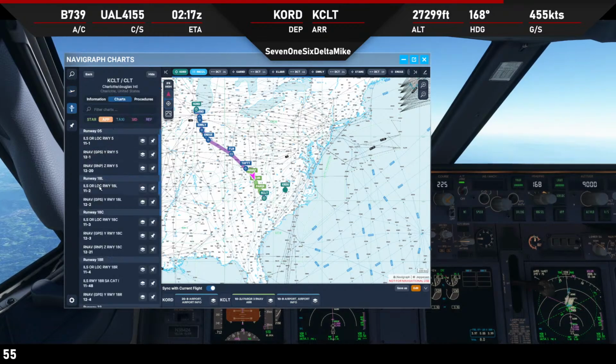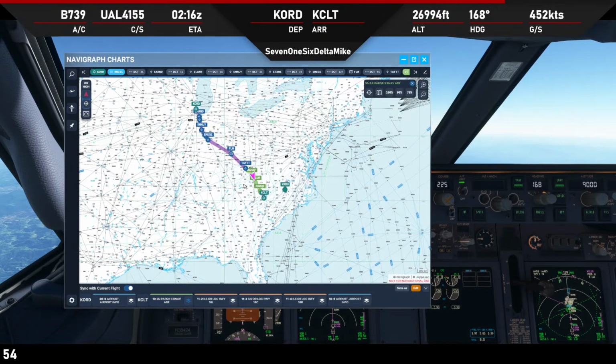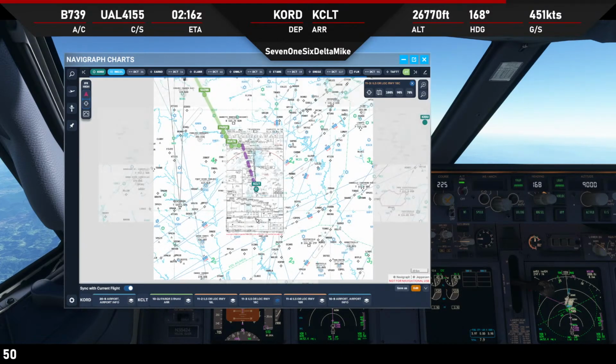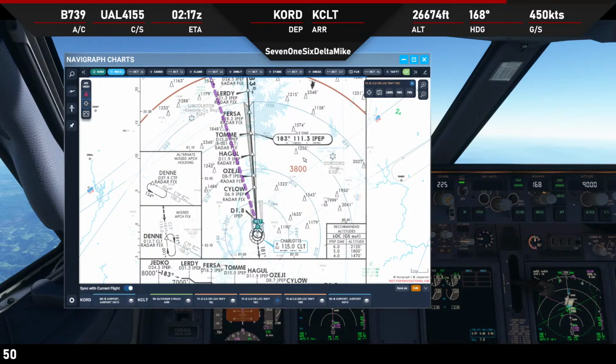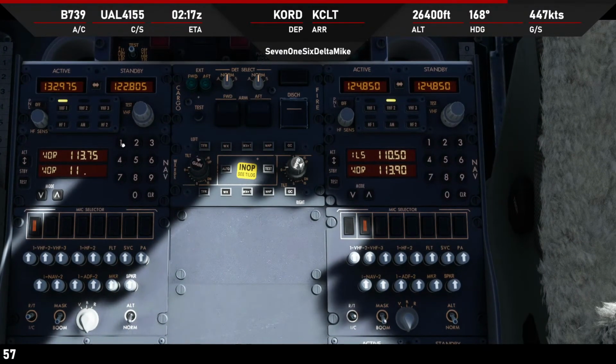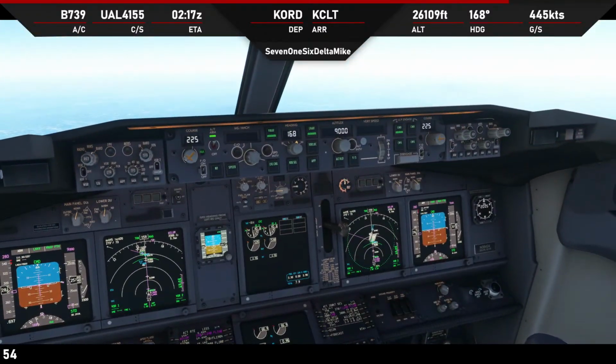All right, so approaches here. We're going to go 18. We'll put up an 18 left, an 18 center, and an 18 right chart. And we are now descending via the Parker 3. Here we are coming up toward Wilm, and let's go ahead and prep ourselves for 18 center. That is 111.3 and 183. 111.3, and we'll set the course of 183.